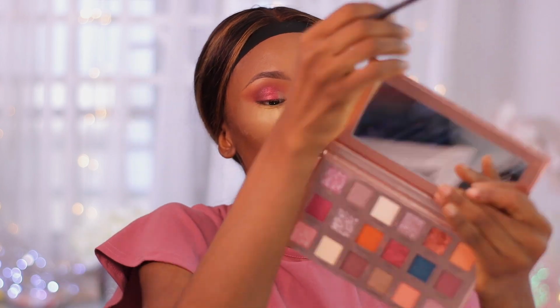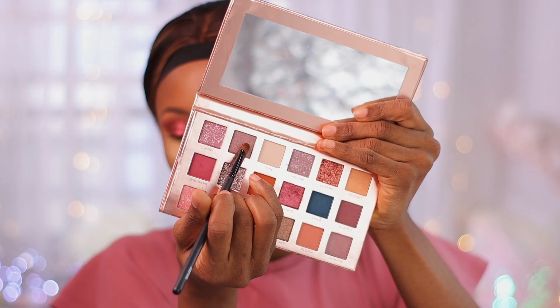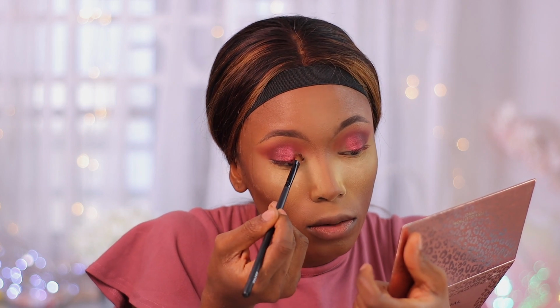Guys, so far so good. I'm definitely loving how these shades are turning up for me. I'm gonna go in with Dazed right here. All right, I'm gonna use that just around the inner corners right here, just to swatch the shade and see what it looks like.